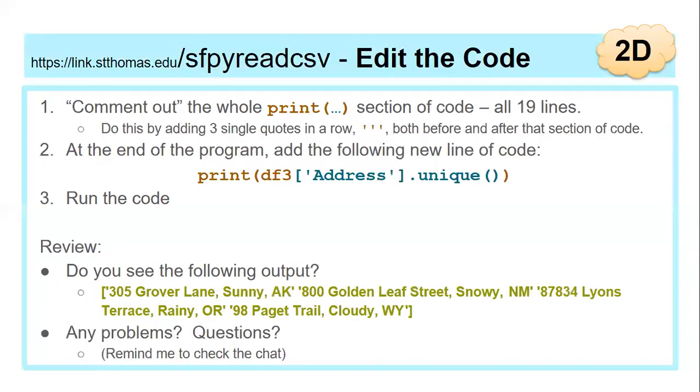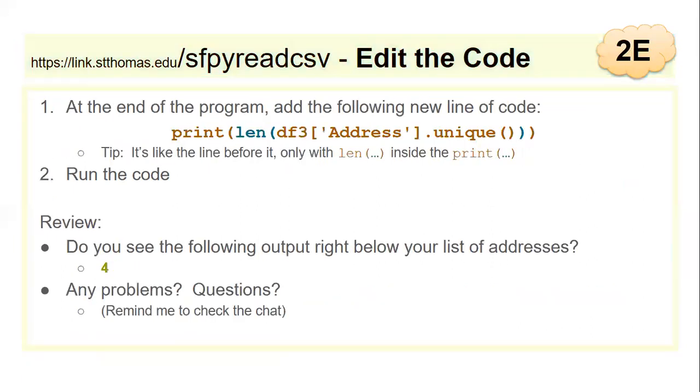One of the things is, if you don't like the way this list looks, because it's hard to follow, you can put a list thing around it, inside the print but outside the df3 unique, and then it will actually have commas between the things. Our next one is we're actually going to count how many are in that, because you thought you had two because they just happen to be line breaking in an awkward way.